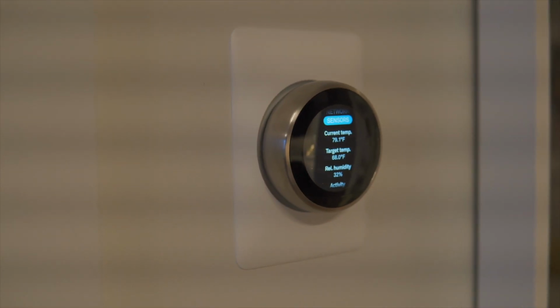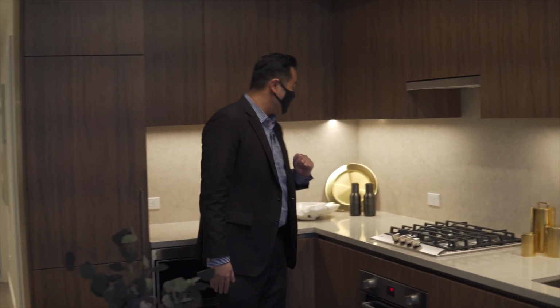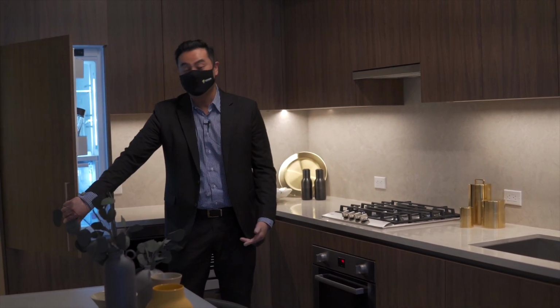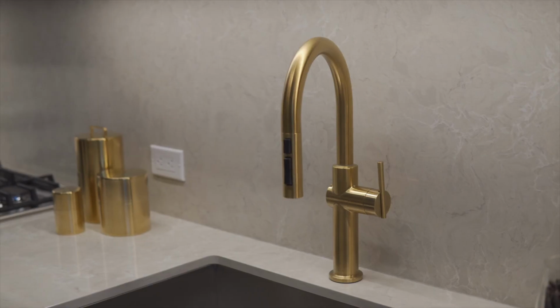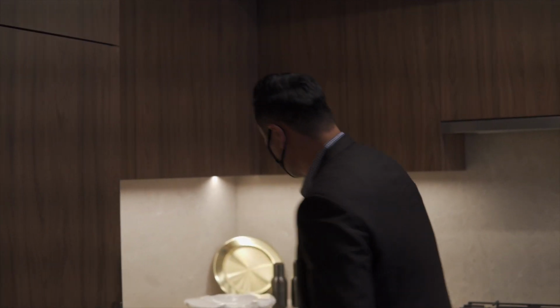So Nest is included in every home, right? So Bosa always comes with the high-end finishing, premium appliance package, Bosch, everything. The fridge as well, Bosch. And then the same thing with this color scheme, you get the golden faucet with your undermount sink. All right, and check this out.